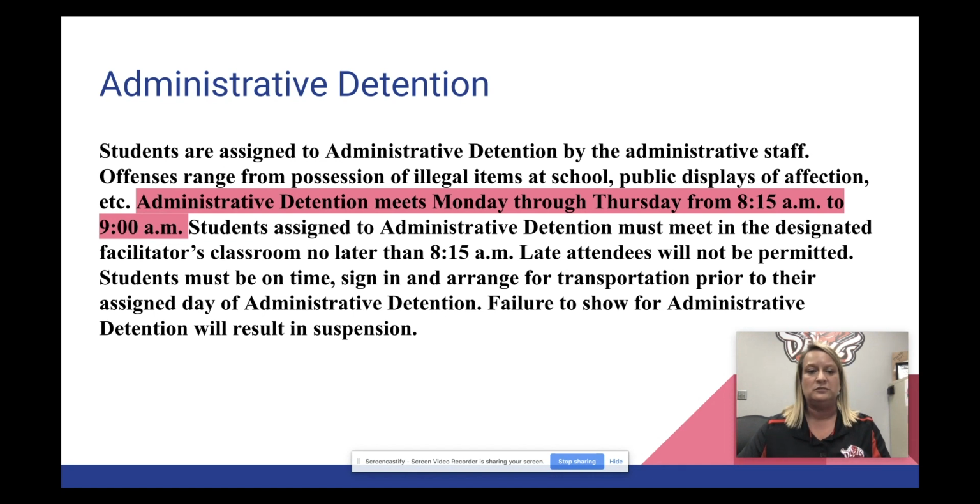Administrative detention. Students are assigned to administrative detention by the administrative staff. That would be us. Offenses range from possession of illegal items at school, public displays of affection, etc. Now, here's the change from last year, and pay attention.